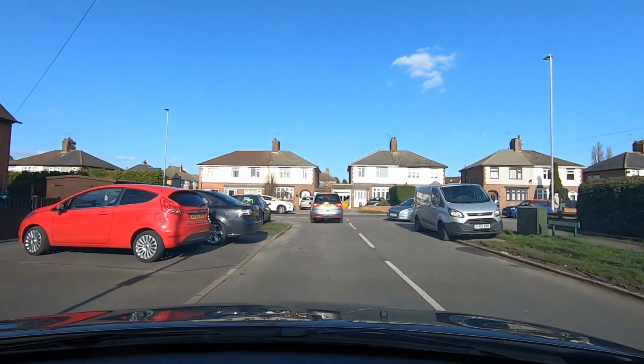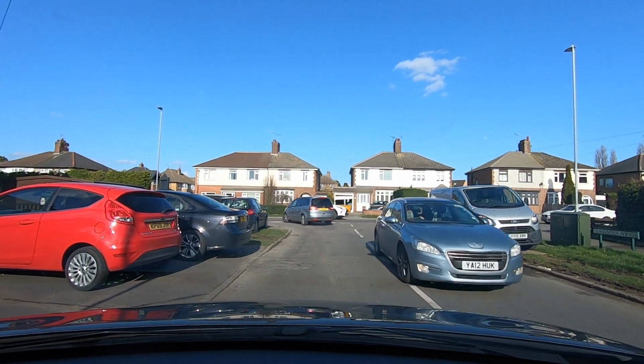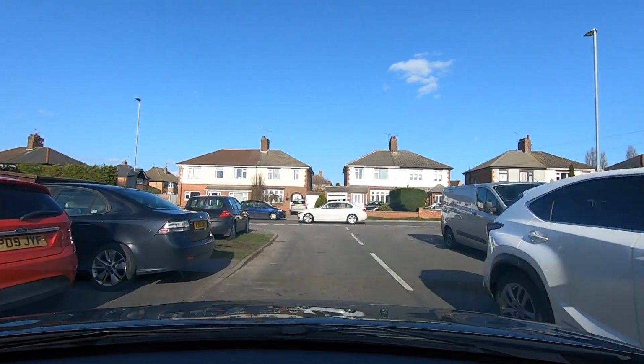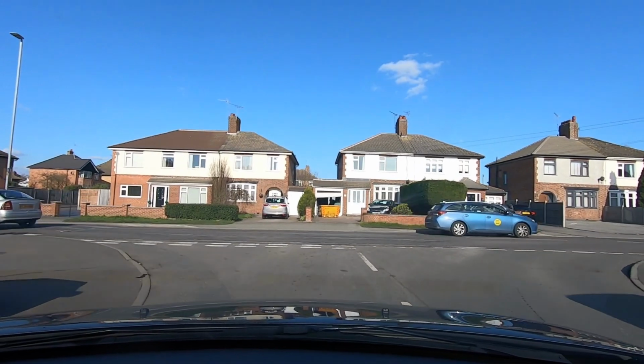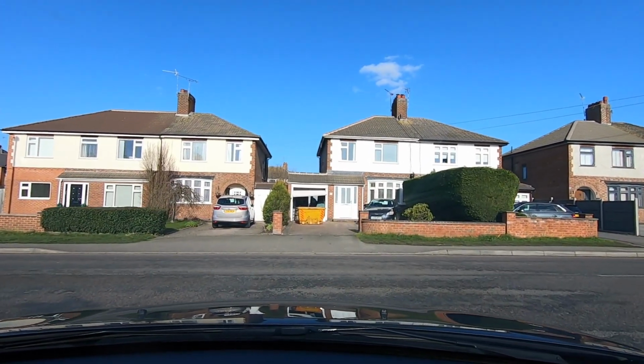Just going to stop here because there's a car just waiting to get through, a taxi. They're letting through, and another one as well. Just going to leave enough space so that we've got a bigger space as well. And now we're going to turn right at the end of Holmden Avenue onto Aylestone Lane.